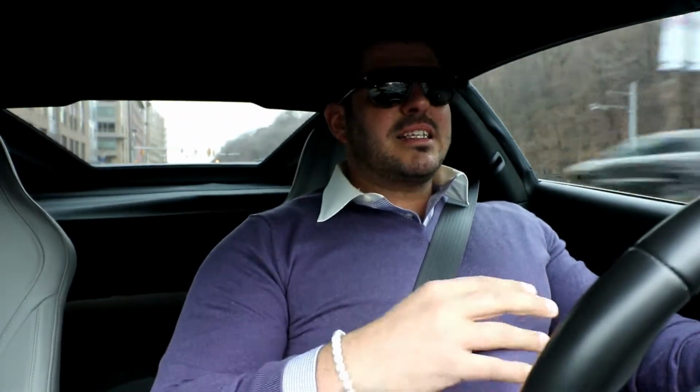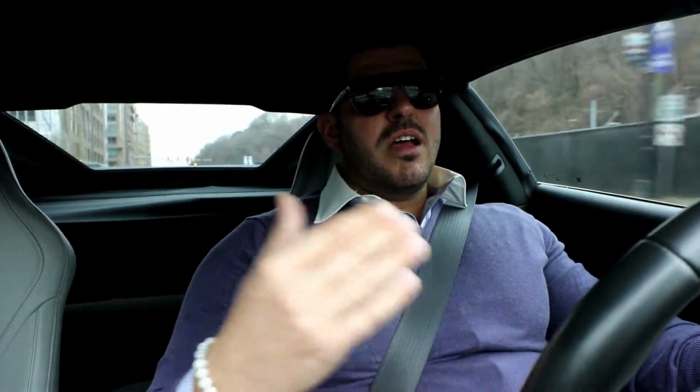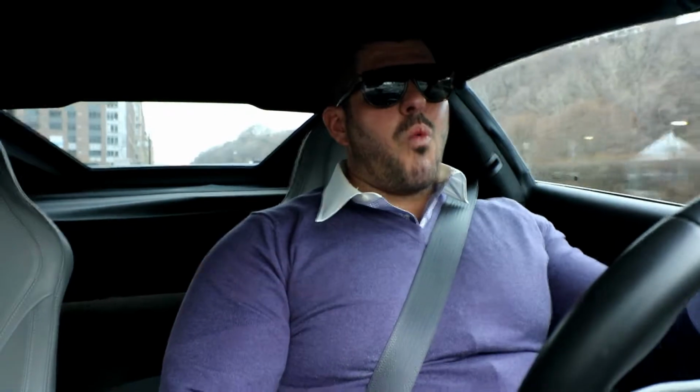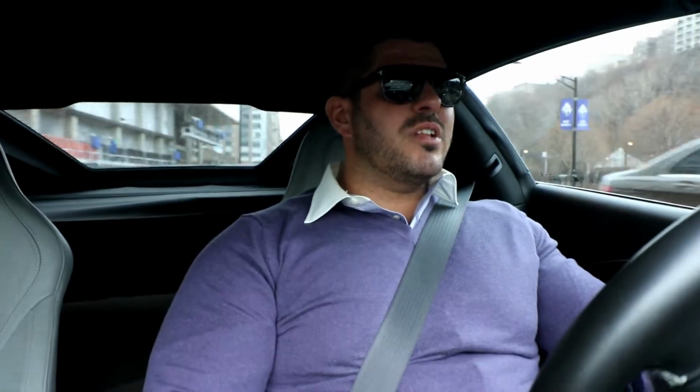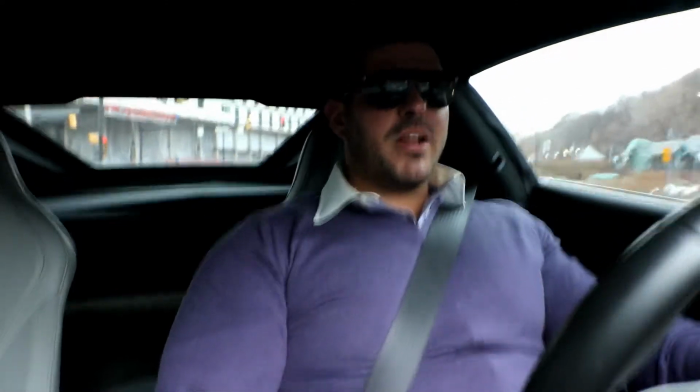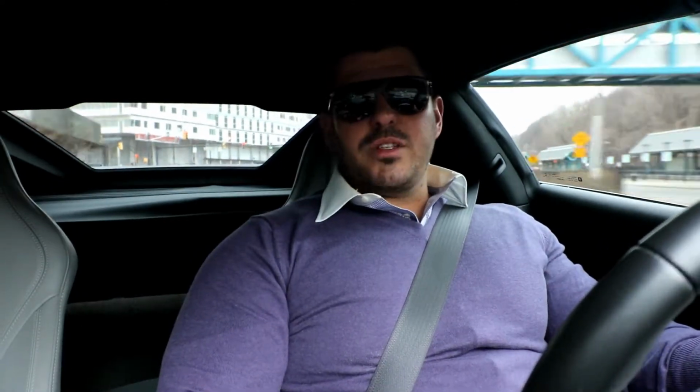I'm really excited to see how the headers on the car attached to the Borla exhaust system is going to produce what kind of sound. I'm really curious. I'm excited to hear it. I'm excited to understand more about it, and then obviously get it on the track and use it.